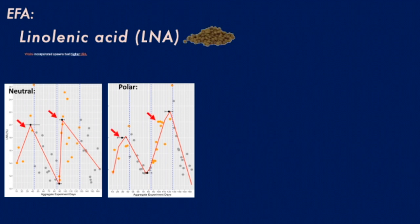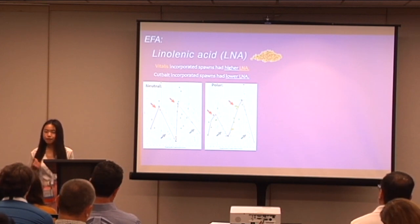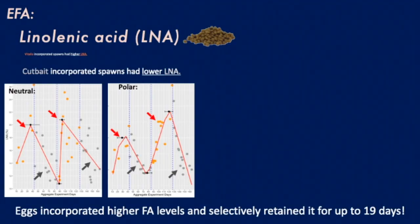We observed that there was an increase in LNA in the vitalis spawns. You can see that in both figures, and a decrease in LNA in the cut bait spawns. We observed that the increase from the vitalis diet is seen within 9 days of feeding vitalis. So our next question is, how long can eggs hold on to this higher LNA level after we switch to cut bait? We observed that eggs selectively retain the LNA levels for up to 19 days after we stop feeding vitalis.